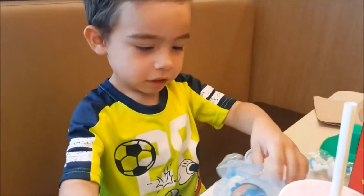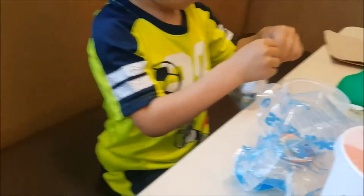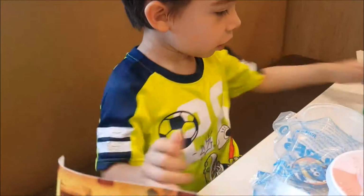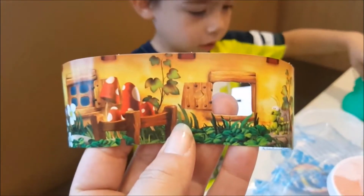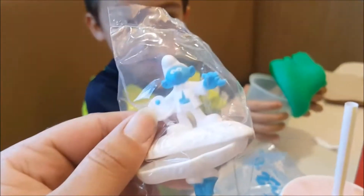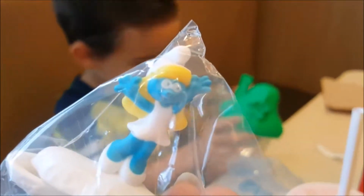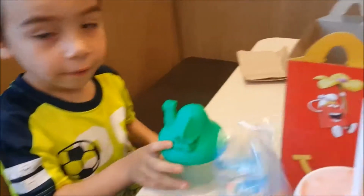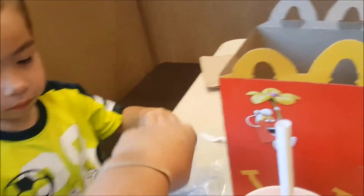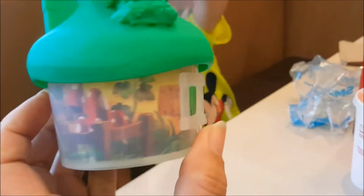The instructions. I think you've been watching the Lego movie too much. He likes the instructions. This is not the instructions. This is part of the house. Oops. And then we got Smurfs this time. That's kind of weird. Anyways. It's supposed to be their little house. Let's see. Look at it. Like this. This is what it's supposed to look like. Yeah. Your little house.